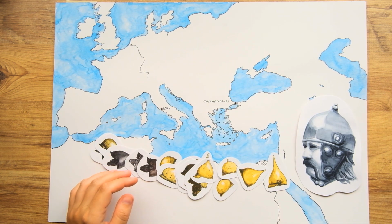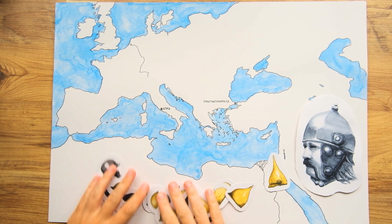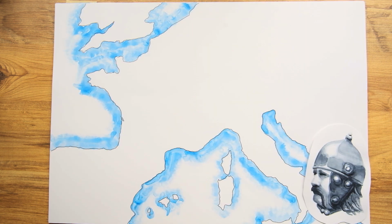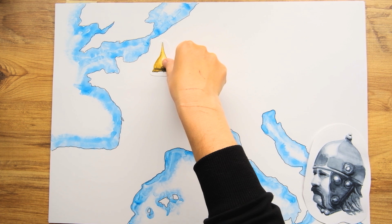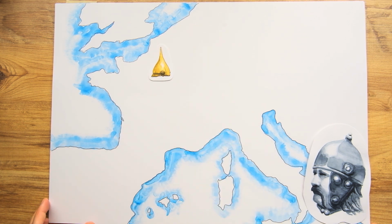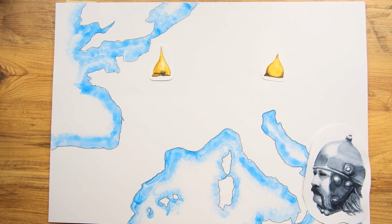Similar neck guards can also be found on the helmets used in France and Austria in the 5th century BC. This is a bronze helmet found in the Somme region in France. This bronze helmet was found in Dürnberg by Hallein in Austria. Both have an elongated shape and, importantly, neck guards. And probably this type of helmet appeared in Italy along with the Senones.